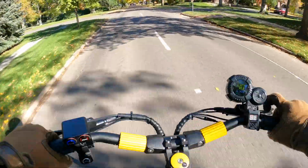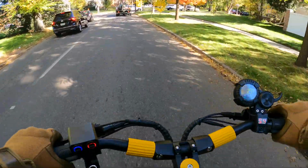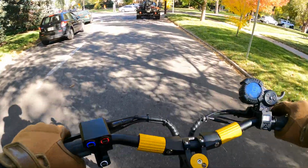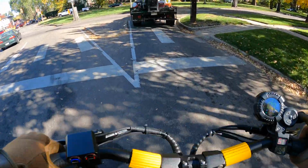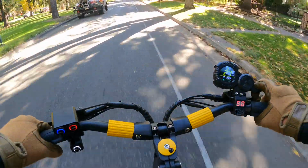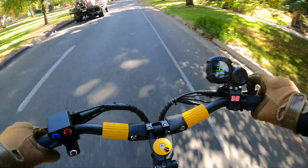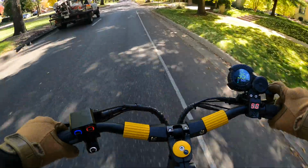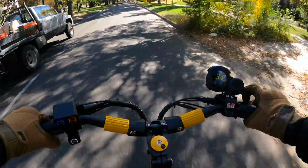Great weather, not too hot to be doing these range tests. I've got the rear pumped up to 45 PSI and the front to 40. Sometimes I'll go lower, but I like to have it a little bit higher on these range tests because you're going to get better range with a pumped up tire. And these tires are slicks. They're street tires, more of a rounded profile. You can take it off-roading, but there's just no knobbies on it.